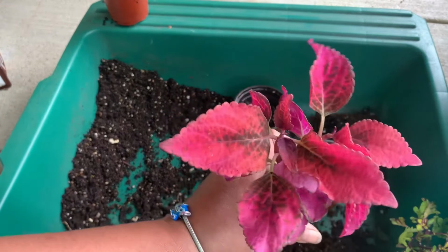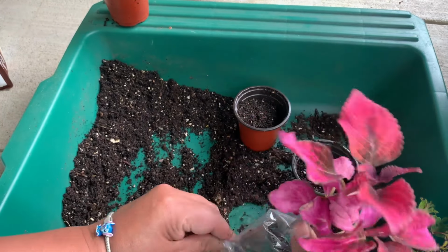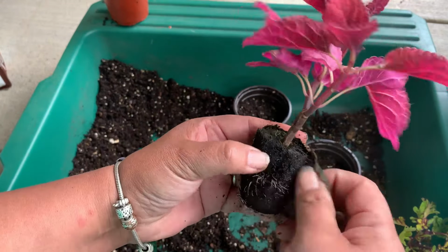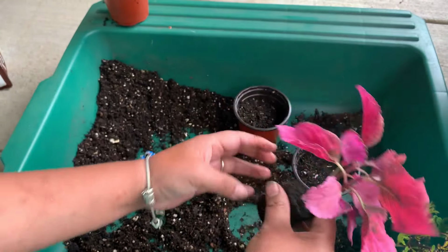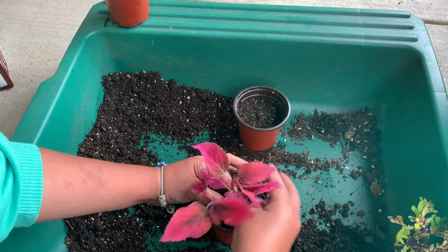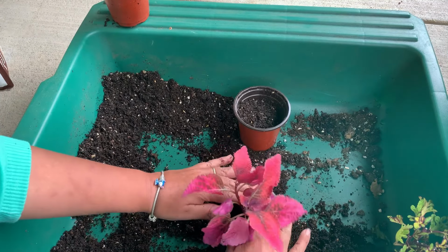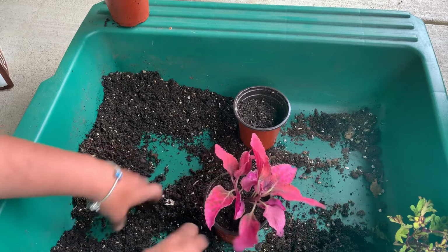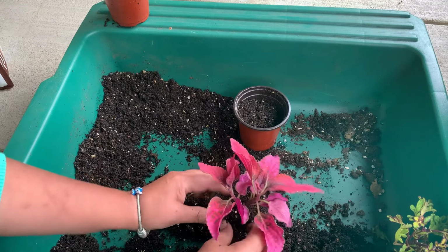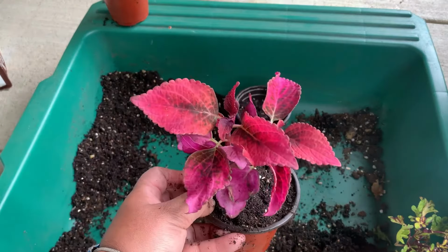This is the mariposa. Look at that leaf, so pretty. The name tag. There we go.